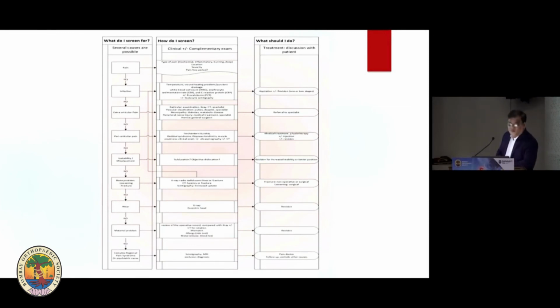So again, I think this is a flow chart one can go by. If you see a painful hip patient, in the same paper this flow chart is there. Painful hip: first rule out infection. If the infection is ruled out, then rule out the extraarticular causes which are coming from the spine. If that is also ruled out, then look for the periarticular causes like trochanteric bursitis and iliopsoas impingement.